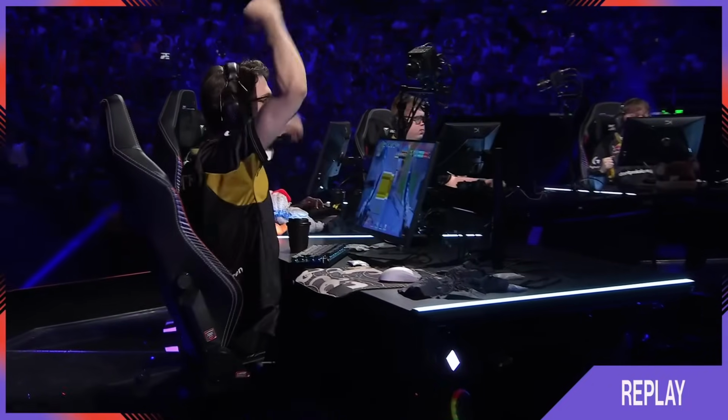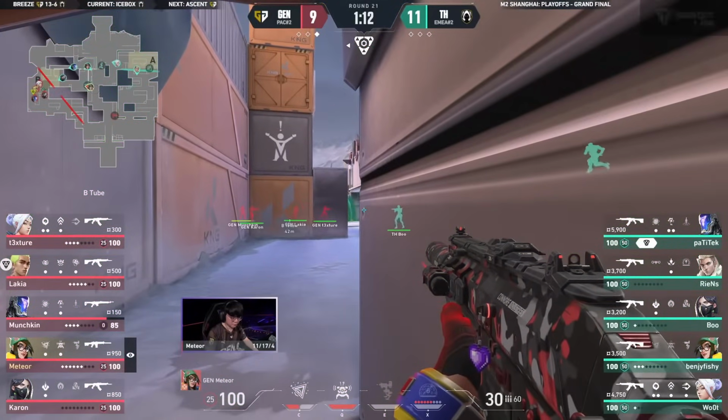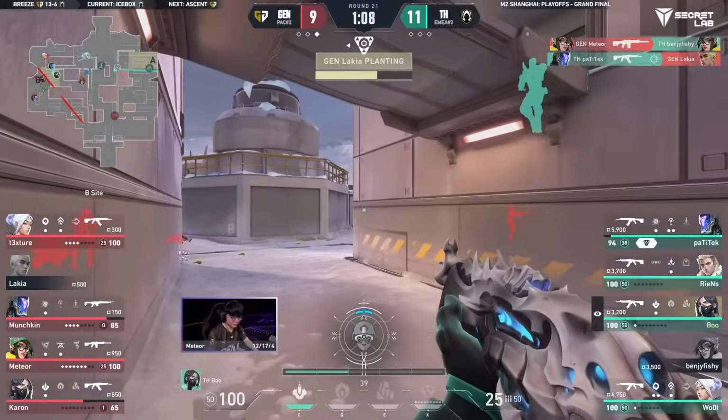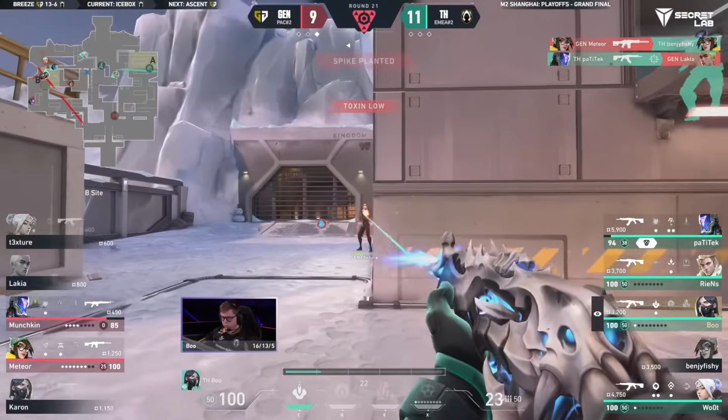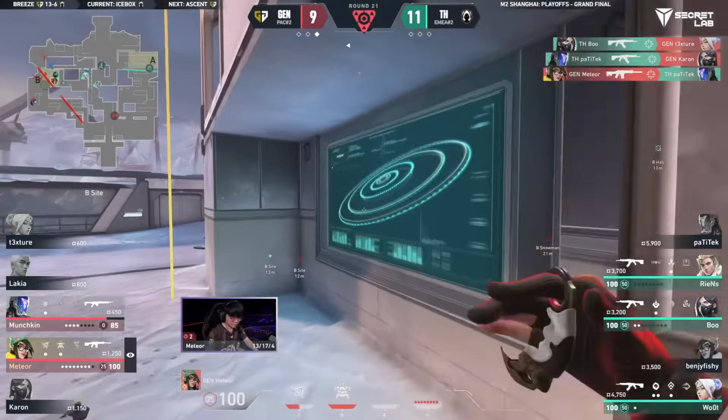and lose another retake. In round 21, Gen.G works a B split, but you can tell that they've lost complete faith in playing any real post plant. The entire team is playing extremely aggressive and forcing fights onto site, trying to basically end the round before it even gets to a real post plant.